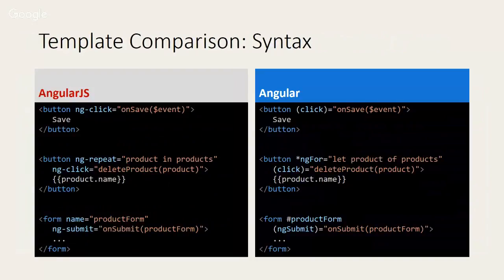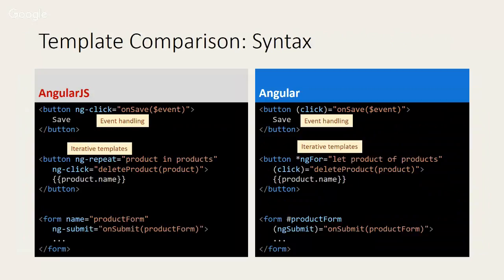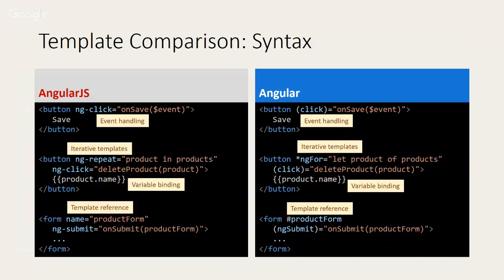Here we have some common things we see in our templates. We have event handling, where instead of ngClick, we're using this parentheses notation to notify Angular that there's an event there, a click event we want to respond to. We have iterative templates, which instead of using ng-repeat, we just have this ngFor, but the concept is very similar. We have variable bindings, those are done identically, and then we have this template reference that I just mentioned.